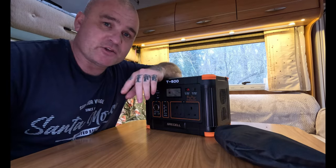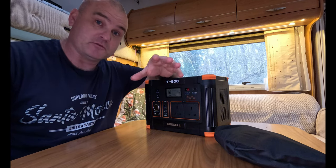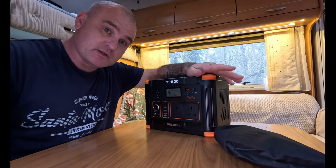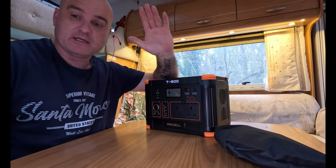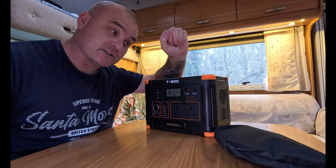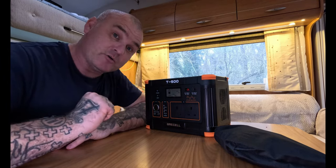To charge this from the cigarette lighter socket in your vehicle, the socket will need to be rated at about 100 watts, I think it is. It will take 7 to 8 hours of continuous driving to charge this from 0 to 100%. If you want to charge it from the main socket in the house, it's going to take 6 to 7 hours. So this thing isn't the fastest to charge from your wall socket at home.